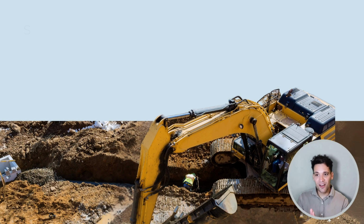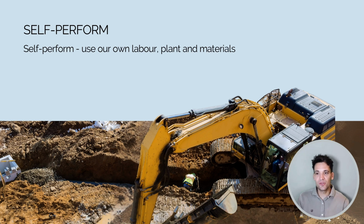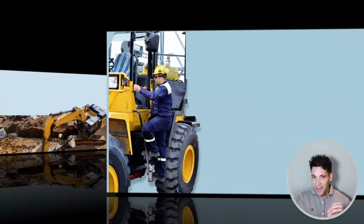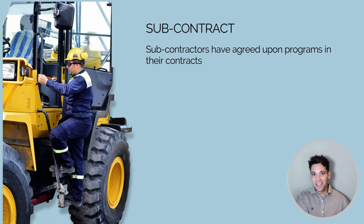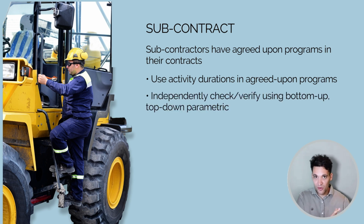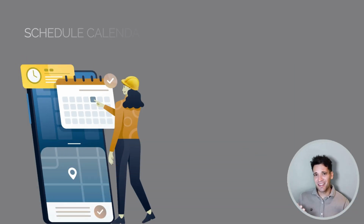Now, if we're self-performing a task, so we're using our own labor, plant, and materials, we need to do a bottom-up estimate to determine how long the task will take, or we can use benchmark information from other projects. The key is we're using our own labor, plant, and resources, so we need to come up with the productivity rates. On the other hand, we might be subcontracting out a task, which means engaging an external contractor to complete it for us. Subcontractors will have agreed-upon programs in their contracts, and we can use the activity durations in those programs to estimate. Then we can independently check and verify this using a bottom-up estimate or a parametric estimate. But when we're subcontracting a task, we'll need to take the subcontractor's program of works and integrate it into our own.